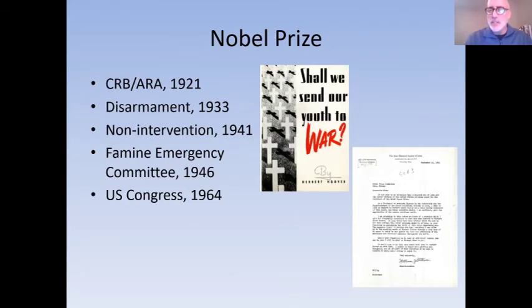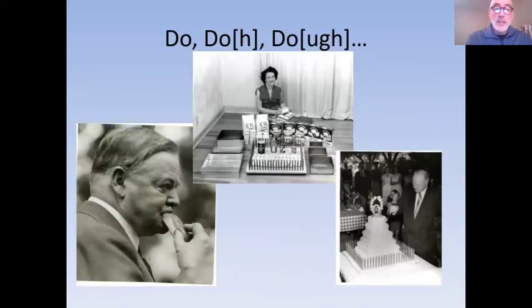I don't think he missed it, because as he said in his very first set of memoirs, it's about the accomplishments, not about the awards, not about the words. It's about the deeds.